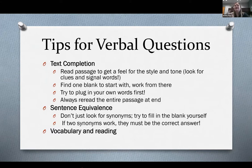So on the GRE, if you're working with these text completions or sentence equivalence questions, and you see a deceptively simple word among the answer choices, and you're like, there's no way this could be the right answer, maybe stop and think, what other definition might they be using for this word? Because those are some of the words that can be tricky as well. So again, if you see a very simple word on this word list, think about other possible definitions that the GRE may be getting at so that they can't trick you on test day, okay?